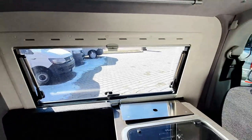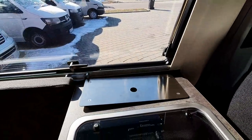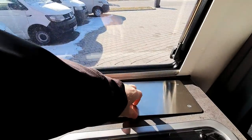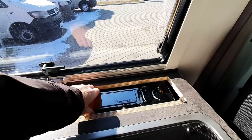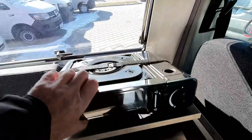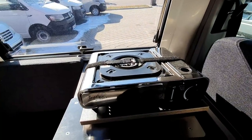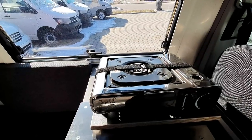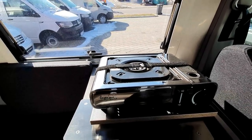Right, let's have a look at some of the features here. So, okay, we'll come off up to the front here. So this is our habitation unit, I'm gonna call this. Behind here, we have got the gas burner. That comes out like that. And now, according to German regulations, it needs to be screwed down because of the gas. But if you wanna take it out, you can unscrew it and you can take it out of the van.